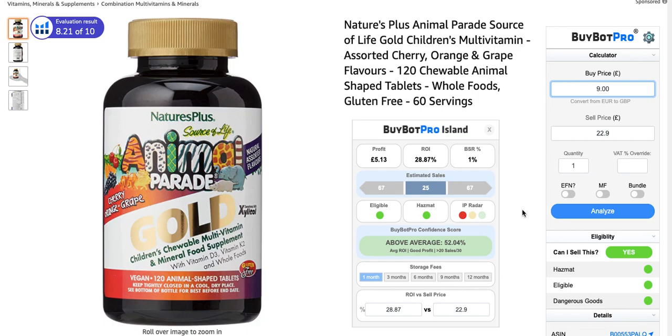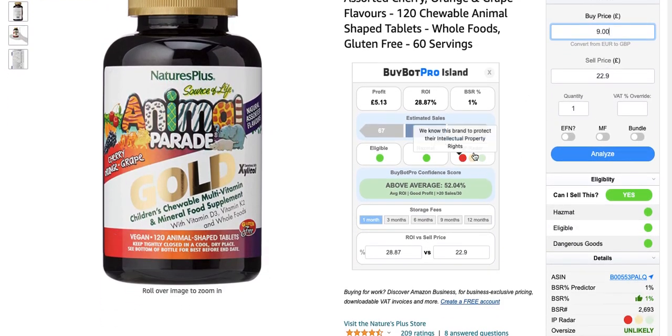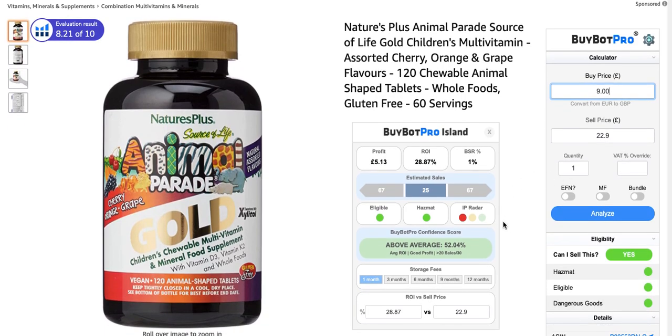Okay, so I'm going to show you what I should have taken notice of earlier. Now, just as a quick disclaimer, it wasn't actually these specific products, I don't think, that I got violations for, but nonetheless I can still give you a good idea. Now, obviously the IP radar wasn't red before because the team at BuyBot Pro weren't flagged that this was an IP issue. But obviously the biggest giveaway is the IP radar there.